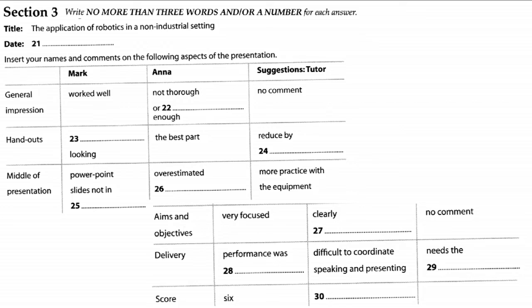Yeah, we have. So, Mark, what do you think overall? Well, generally I felt the presentation worked very well. In fact, we seemed to hold the attention of the others throughout. And the pace of delivery was fairly even, as were the range of activities we organised.